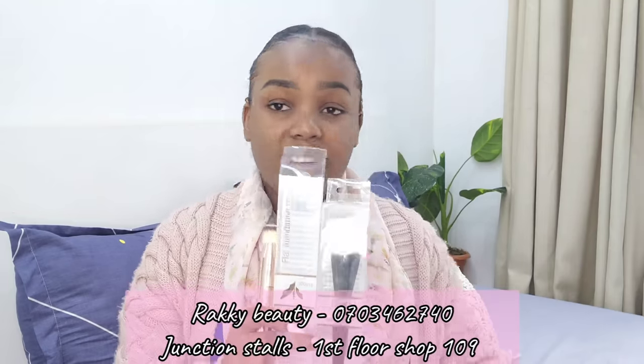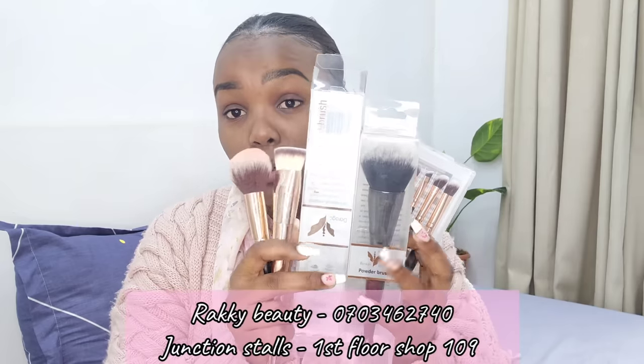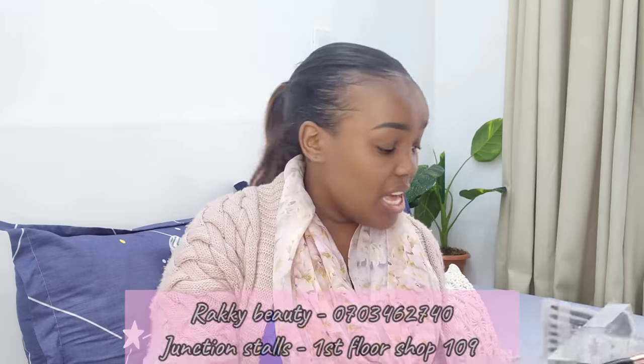Ladies are now venturing a lot into makeup, and the beauty business is blooming so much. So I got all this from Raki Beauty. I know you guys already had the pricing and all that.